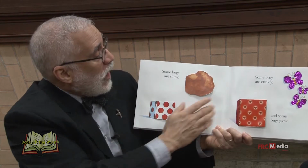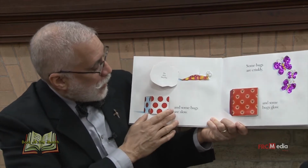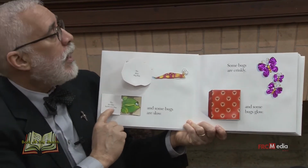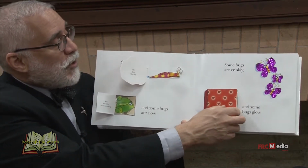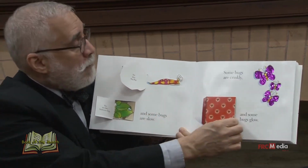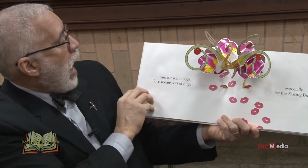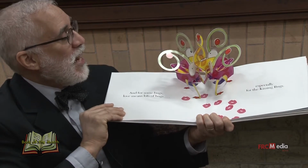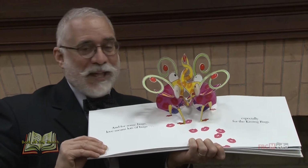Some bugs are slimy. A slug bug. And some bugs are slow. There's an inchworm bug. And some bugs are crinkly. And some bugs glow. These are some amazing bugs. And for some bugs, love means lots of hugs, especially for the kissing bugs. Oh, they're all tangled up together.